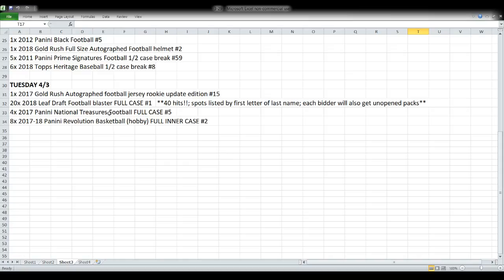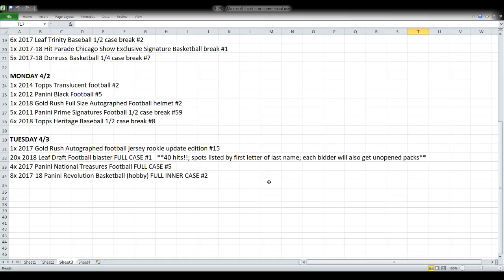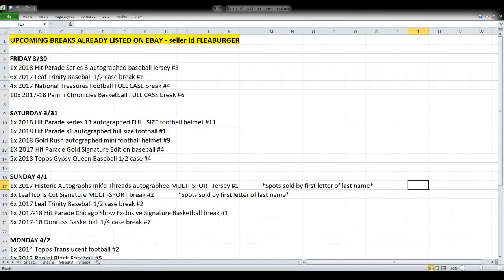That Leaf Draft Football Blasters, I want to call your attention to that because it's got 40 hits in it. We're only going to break the hits. They're packaged separately in that product. We're only going to break the hits on camera because the packs are just base cards, and then each bidder will also be sent some unopened packs. So that's how that's going to work. And then another case of National Treasures and a case of Revolution basketball. So that's the 5 days ahead.